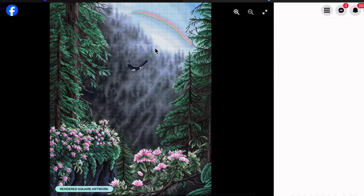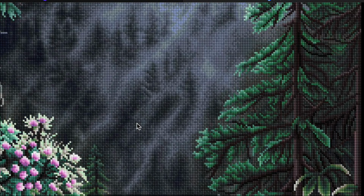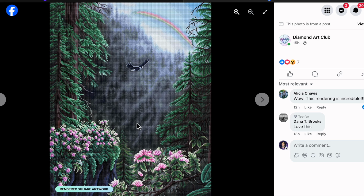He's kind of tiny way out there, so I don't know if we would see any specials there. Then all of this gray, I doubt we would see any. I mean, they could sprinkle in gray fairy dust, but I don't think so.